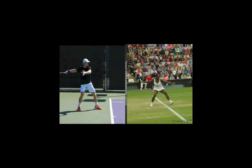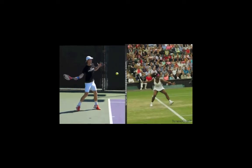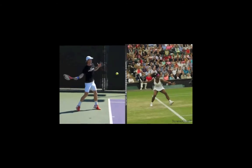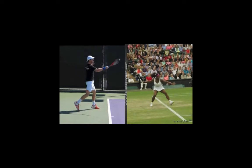To finish off the explanation of the really dramatic difference between the point of contact of the two, I'm going to show you right now Andy Murray, and I want you to follow in slow motion how the wrist really releases immediately after contact. And this is what all the WTA players and ATP Tour players have in common: that quick release, the racket head speed, the head of the racket coming on top, the wrist rolling on top of the ball.